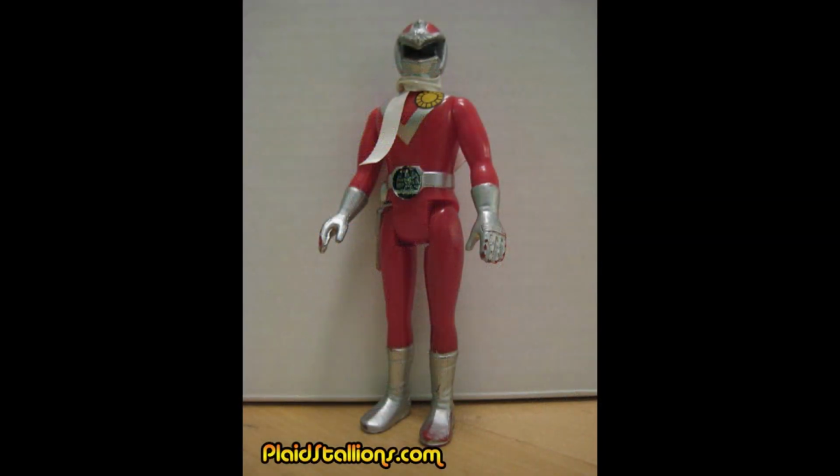Number 19 is Sun Vulcan Red. After Denjiman ended, Sun Vulcan became the new 5-man team, and they were the last characters added to the World Heroes line.